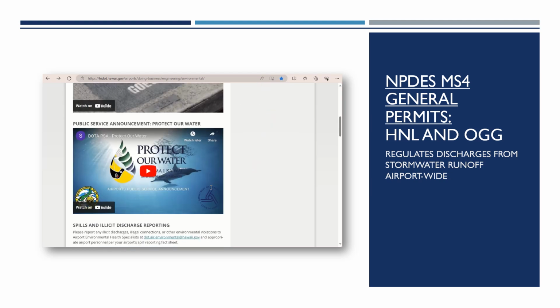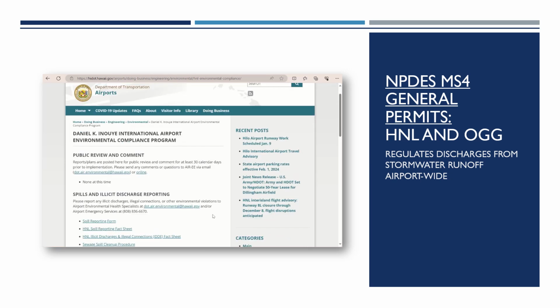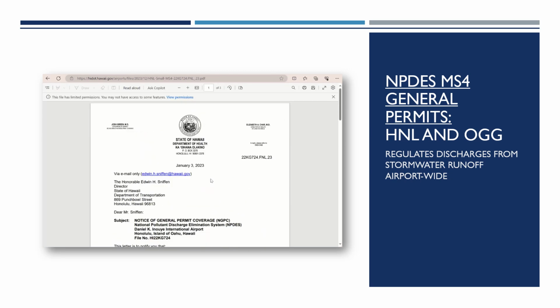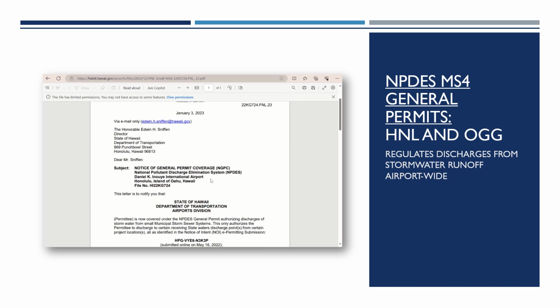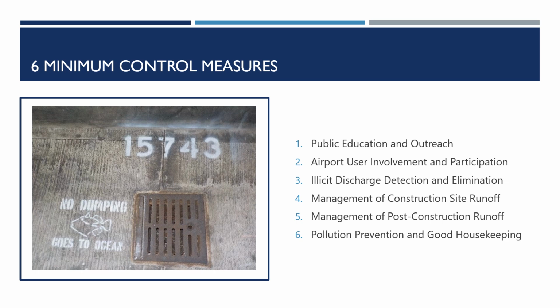HNL and OGG airports are covered under the Small Municipal Separate Storm Sewer System, or MS4, NPDES General Permit, which regulates discharge from stormwater runoff airport-wide. These MS4s consist of a system of storm drains and conveyances to collect and discharge stormwater runoff directly to the waters of the U.S. and state waters such as the ocean and streams. The requirements for the permit coverage are detailed in the HNL and OGG stormwater management plans. The stormwater management plans detail how DOTA will comply with the regulations and measurable goals used to ensure compliance, which includes DOTA inspections of tenant operations.